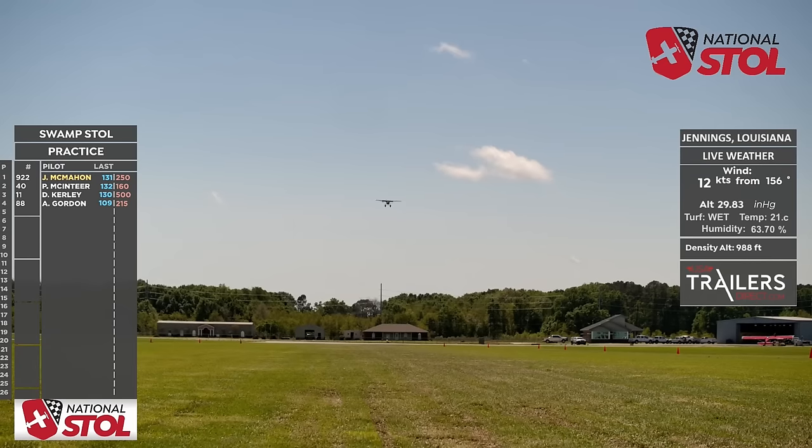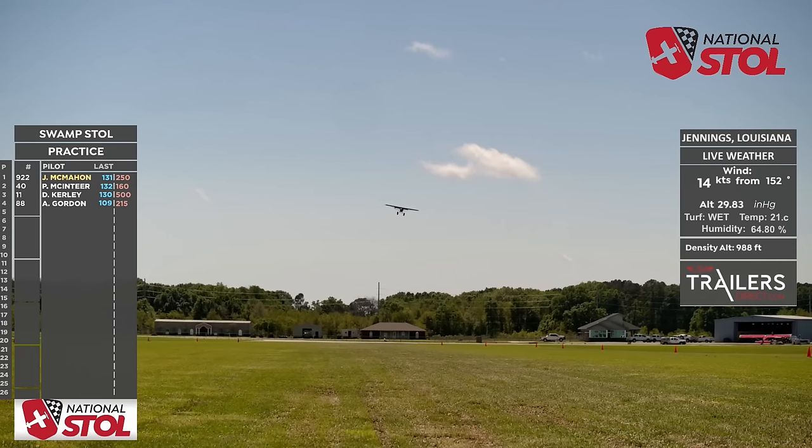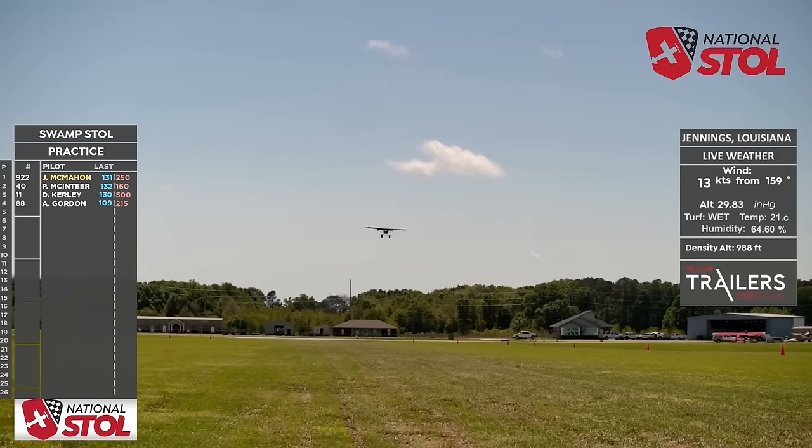Winds now 14 knots from 156 degrees here in Jennings. Turf is wet. Humidity, 64%. Yeah, it's mostly because we're standing in it. We're standing in the water.